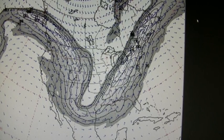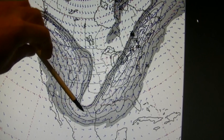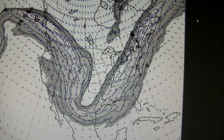Okay, I want to show as quick as I can here what's happening with the polar vortex on November 27th, Thanksgiving Day, 2014. This is actually from 2 days ago. So what they want to do is keep this flow coming down from Canada into the central U.S. So let me backtrack and show this history here.